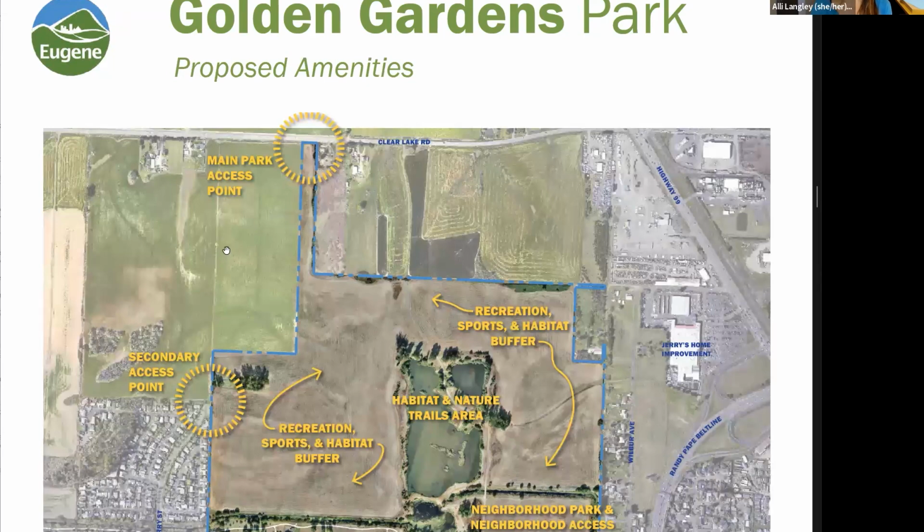In the first phase, we showed folks this. We had some knowns about the park that were decided. That was the main access was going to be from Clear Lake Road with a possible secondary access point from Terry Street, as that road is planned to be extended in the future. And then neighborhood park and neighborhood park access in the southeast corner, bottom right of your screen. And then we had a lot of unknowns that we were wanting to get folks' input on. So, what kind of specific sports facilities, what specific neighborhood park features. We knew there was going to be some kind of buffer around the habitat area, but we needed to work on what that could look like. And we also wanted to include conservation area enhancements, access roads, paths, layout, all that kind of stuff. So that's what's going forward in this process now.